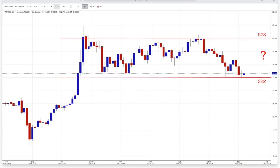Yeah, thanks for the honest assessment. I hope it really doesn't go down that far. But looking at the weekly silver chart, it seems to have fairly strong support at the 22 level and resistance at about that $28 level. Kevin, why does silver seem to be trading so contently in this band between 22 and 28?